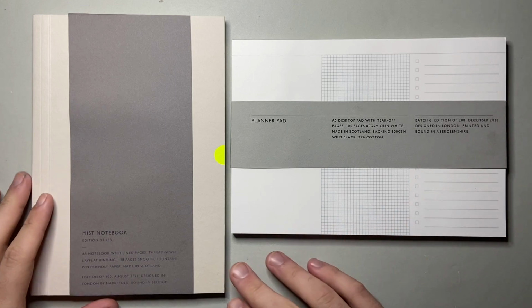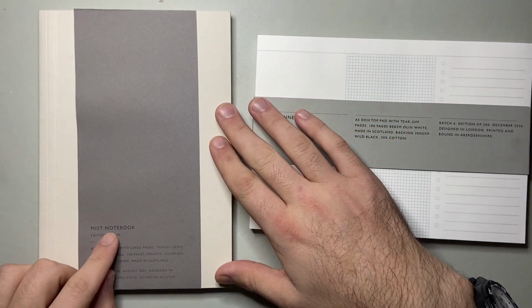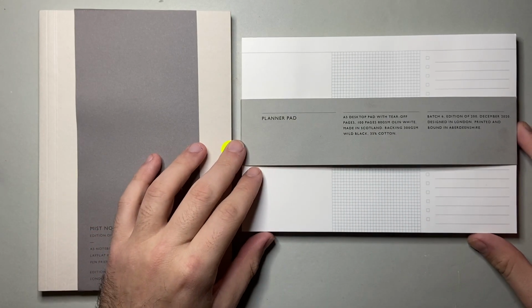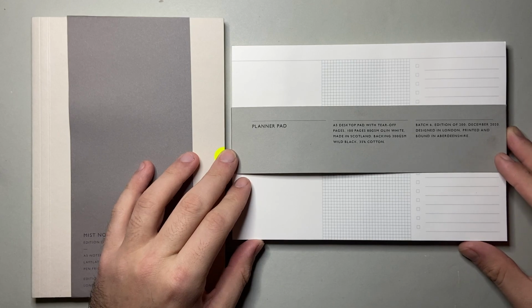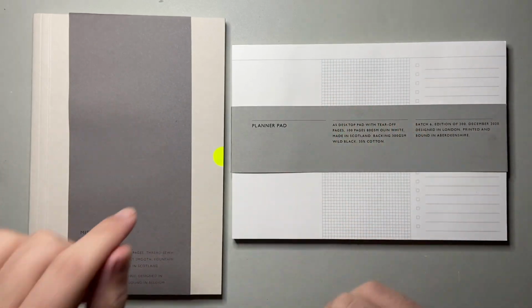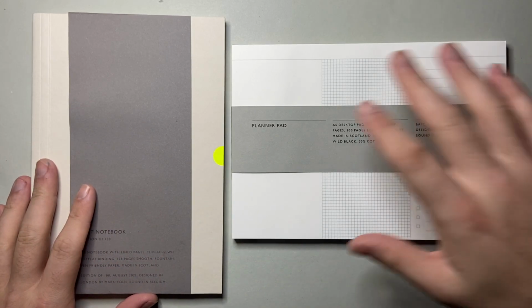So what we've got here today is the A5 notebook, this is the Mist notebook, one of their limited edition numbered editions, which I'll come back to. And then the planner pad, which is an A5 desk pad. So we're going to look at both of these. I've tested the paper and we're just going to have a bit of a chat. Okay, so let's start with the notebook.